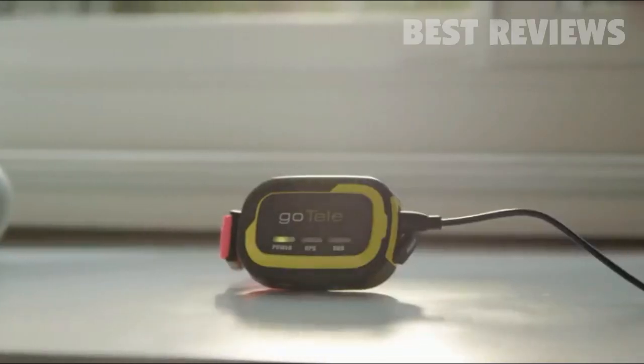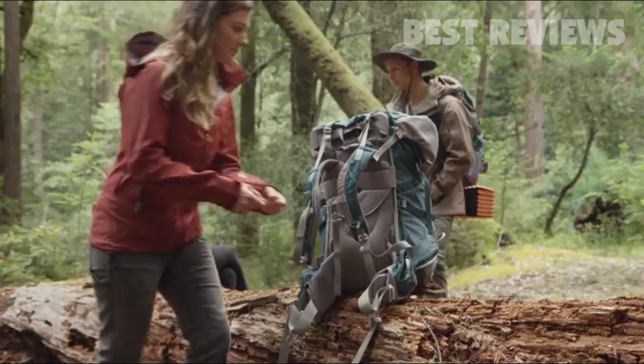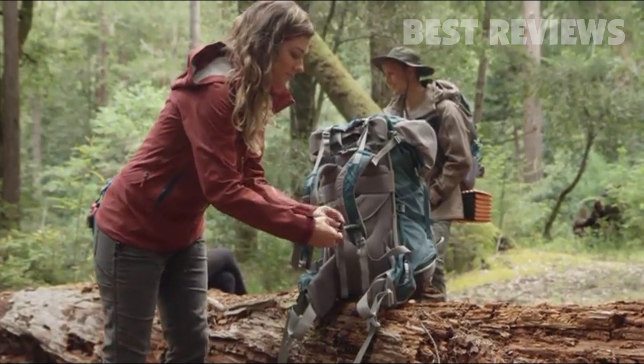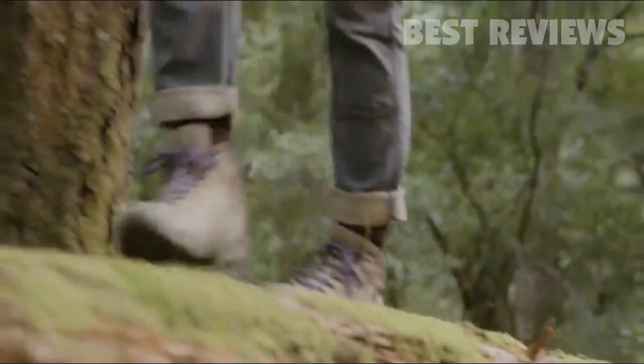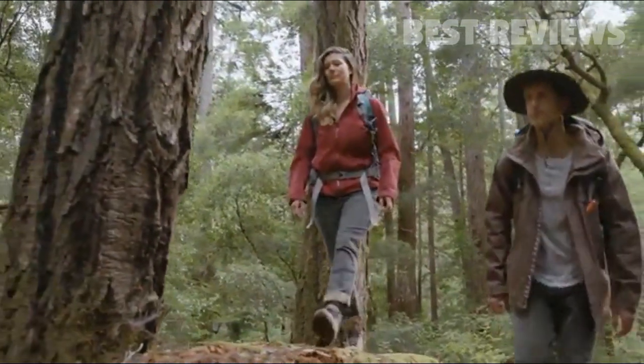goTele can run on its own for up to 2 days on a single charge and can be used on its own without the need of any other device to record and track your location down to 1 meter accuracy.